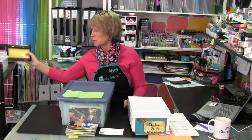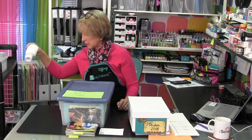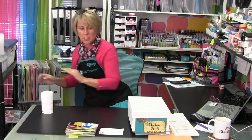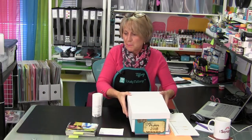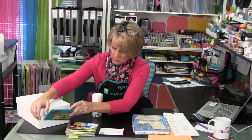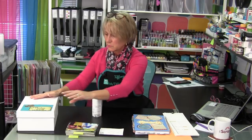Why chronological for photos? So people have a temptation to sort by people. These are pictures of my son. Hey, my sign came off. So much for my adhesive there. These are pictures of my son. These are pictures of my daughter, right? I strongly discourage you from doing that at this point. If you're working on an album for your son or daughter, that's the time to pull things out of chronological order and put them into your project planner, which we'll talk about later.